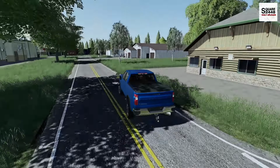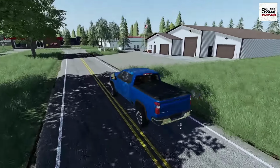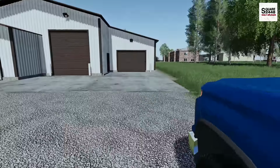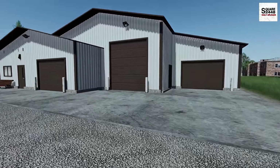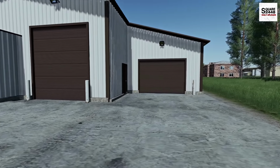Now, as we are approaching here to the shop, you guys can see a few big changes. We've added on a whole other section to the shop, which I'm really excited for. We needed more room, and I thought today was the day. This was the time to do it before the winter season comes along, where a lot of the equipment needs to be indoors. So previously, we only had these two doors just like this, and we've expanded this whole other side here.